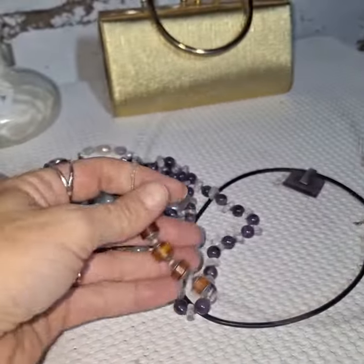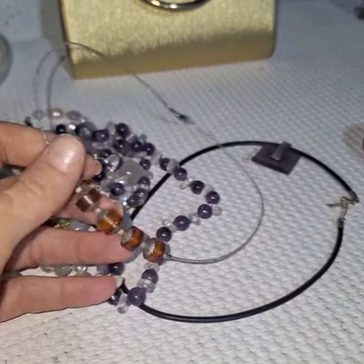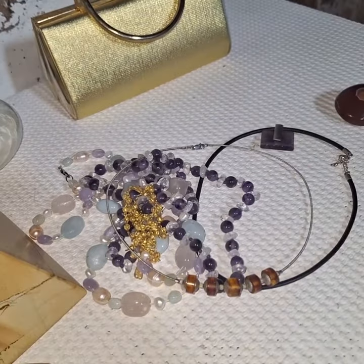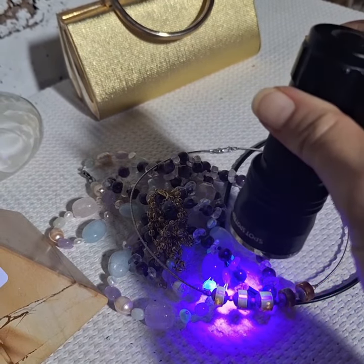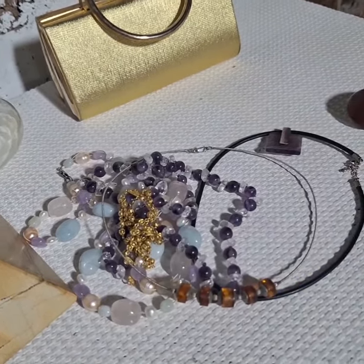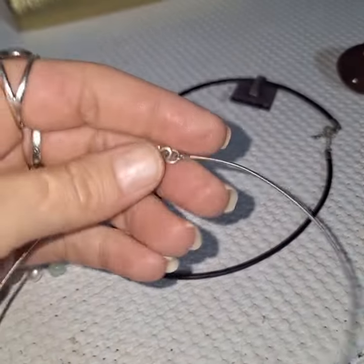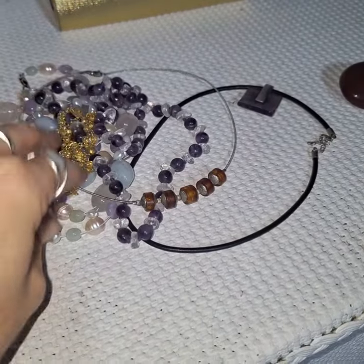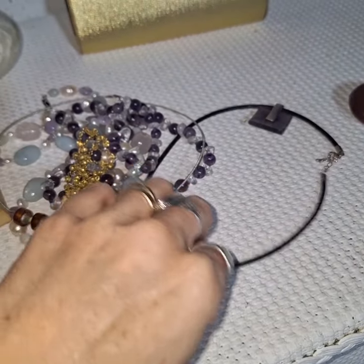This is lovely. These are natural pieces of amber. You see the green? Oh, it doesn't really show. Let me turn this flash off. There. You've got some nice natural amber, and it has a 925 clasp. This wire is not silver, though. I've tested that wire. That's not silver.